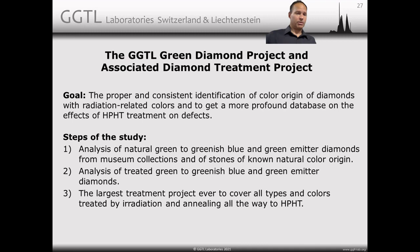So the steps of the study are these three. One step is the analysis of natural green to greenish blue diamonds and green emitter diamonds from museum collections and collectors and of stones of known natural color origin. Then the analysis of treated greens, treated greenish blue and green emitter diamonds. And then probably one of the largest treatment projects ever to cover all types and colors treated by irradiation and annealing all the way up to HPHD.